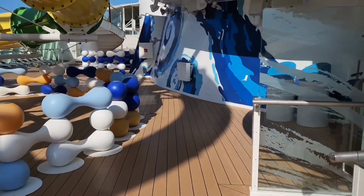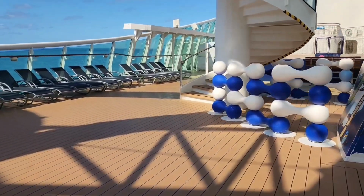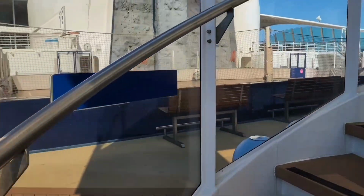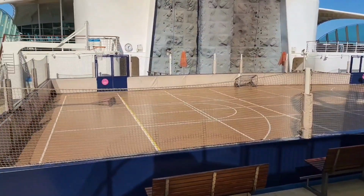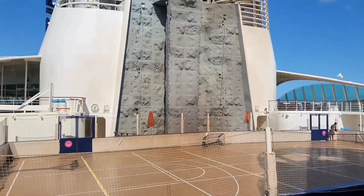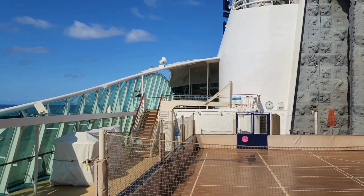And then as we come around here, this ship has one of the big yellow spheres, I guess I should call it. We're going to take a walk up there in a minute. I don't really know what they're doing with these. Good look at the basketball court and also the rock climbing wall right there. Don't let it fool you. They'll have pickleball out here. They might do soccer, dodgeball, a lot of different activities right here.